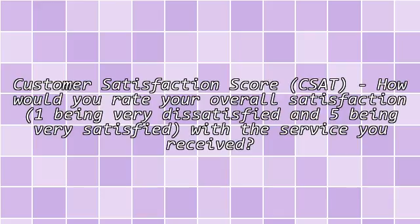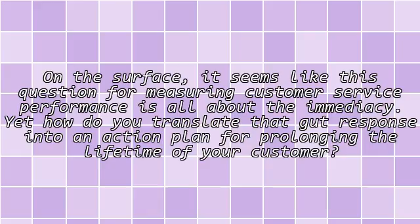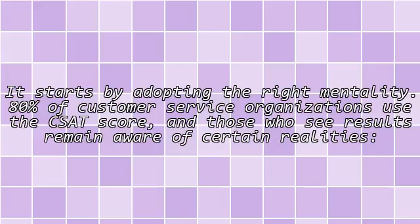Customer satisfaction score, CSAT. How would you rate your overall satisfaction, 1 being very dissatisfied and 5 being very satisfied with the service you received? On the surface, it seems like this question for measuring customer service performance is all about the immediacy. Yet how do you translate that gut response into an action plan for prolonging the lifetime of your customer? It starts by adopting the right mentality.